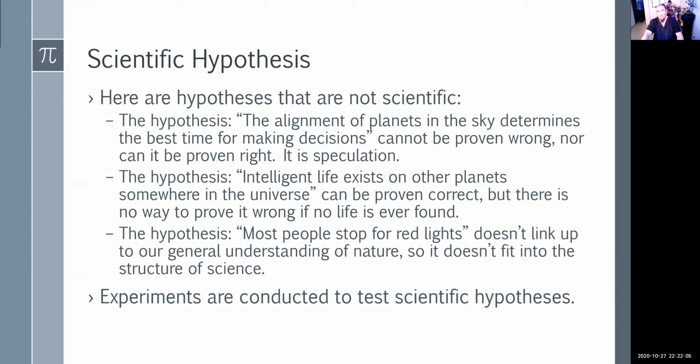Intelligent life exists somewhere out there in the universe. It can be proven correct if we come across it, but then we have no way of proving it wrong if no life is ever found. Right now, just saying that isn't necessarily a scientific fact or a hypothesis, right?